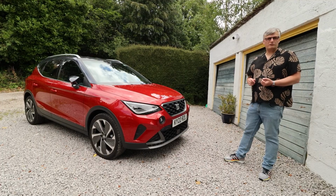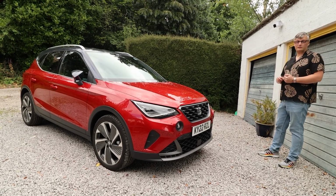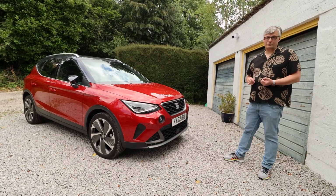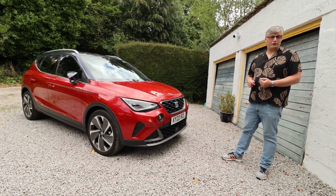Now, when it comes to trims, there's 6 to choose from. And we've got the FR Sport. Now, some of the trims have been renamed, but you can still get things like an SE technology. The range starts at around 21,000. Ours is just over 25. And then you can top out at about 26,500 with the Xperience Lux.